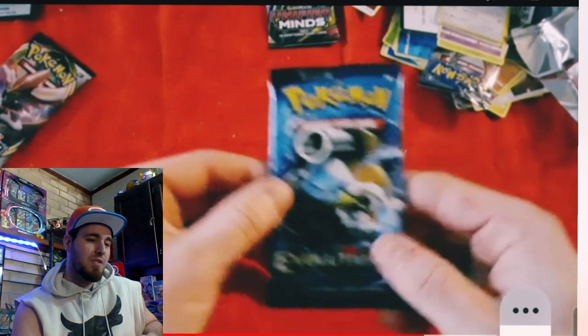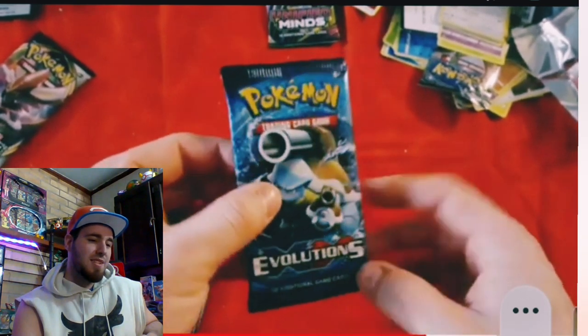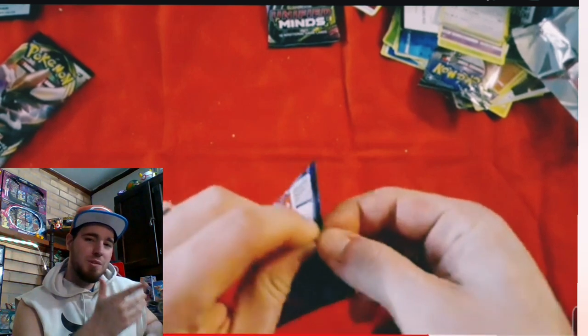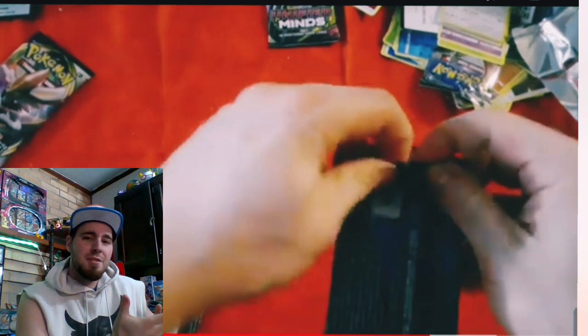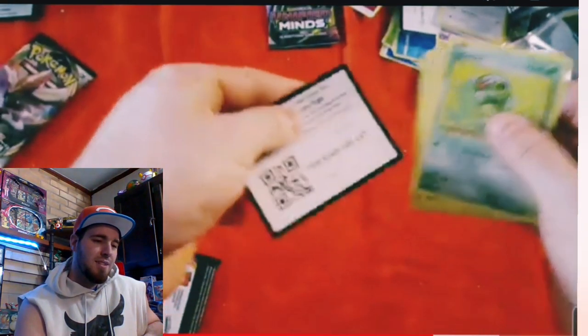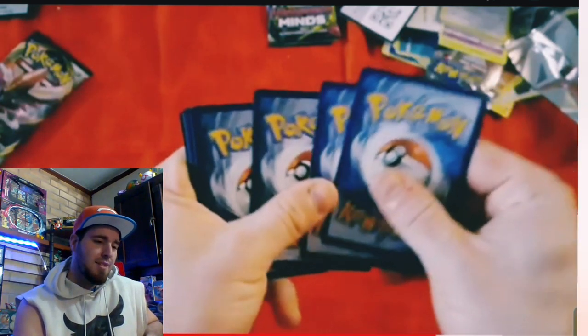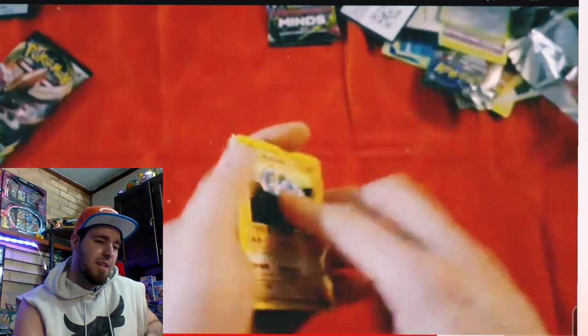Ooh, this is an old video. Evolutions. Have another chance at a Charizard. Actually pulled two Charizards from Evolutions. See, I'm always about that Charizard. I don't even like Charizard. I don't know why I'm always chasing it. Always a fun set to pull from. Anytime I look for something, I can't ever hit that. Because it's XY, we do tres, not cuatro.